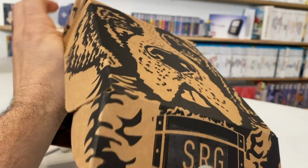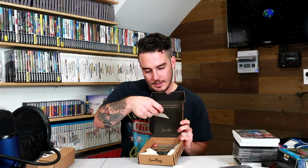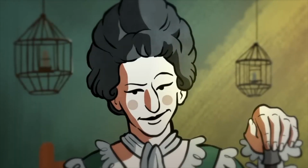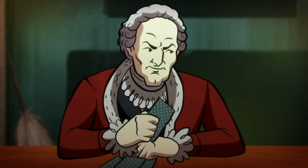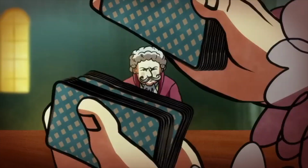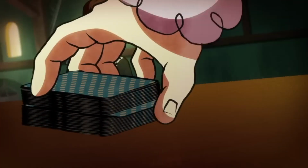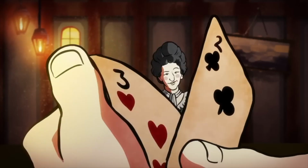Special Reserve Games, a couple of peanuts in there, and oh, cute little Special Reserve Games sticker. Let me move this. This game is Card Shark, and listen, I saw the trailer for this and couldn't get to my computer fast enough to buy it. Just a really, really neat art style, beautiful, kind of like a Victorian era art style. It's a poker game at heart, but it just looks like this mystery and intrigue with a really cool soundtrack, and I'm way excited to dig into this one. Special Reserve Games, Card Shark.